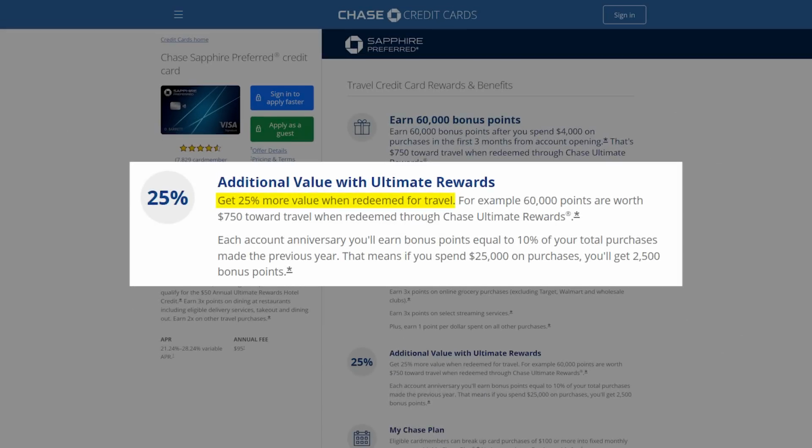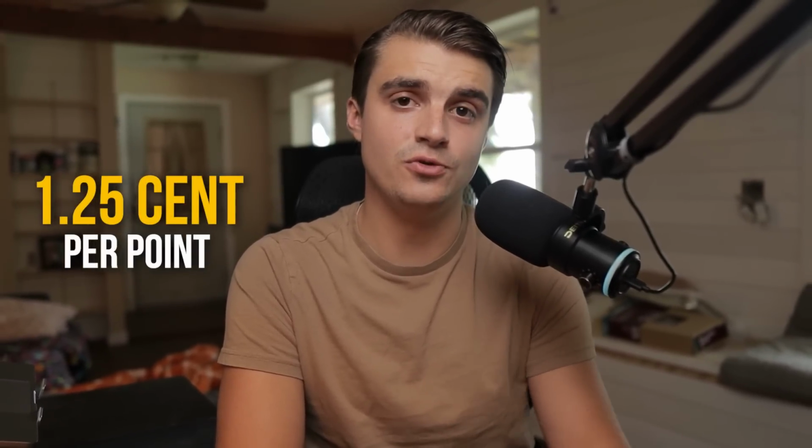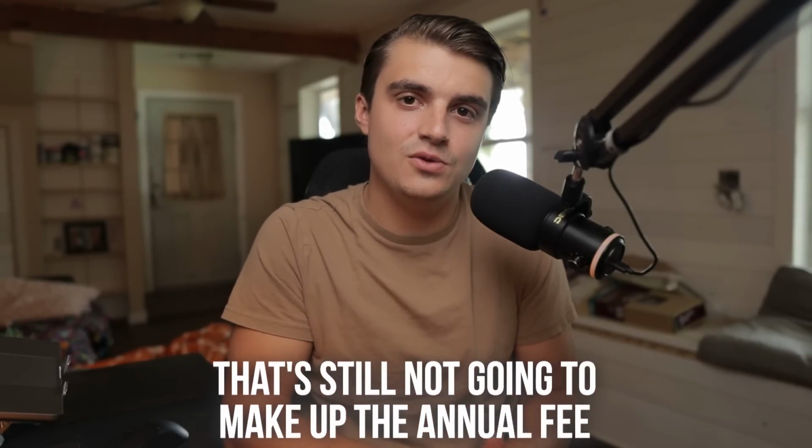Well, one of the powerful things about this card is that it actually gives your points a 25% boost whenever you use them through Chase's travel portal or through their pay yourself back feature. Now, a 25% boost on your points means that you'll be getting a 1.25 cent per point redemption every single time you use your points through the portal or through pay yourself back if the categories are right for you. Now, that's great, of course. We like boosts on our points, but that's still not necessarily going to make up the annual fee depending on, again, how you travel.